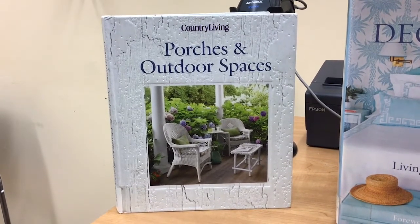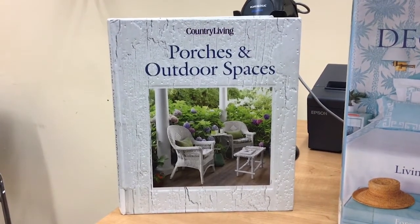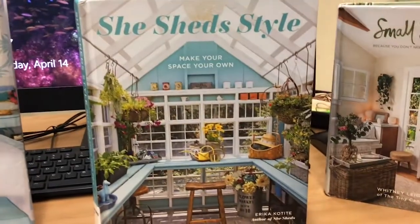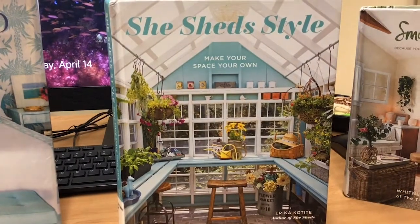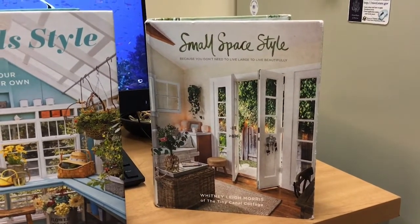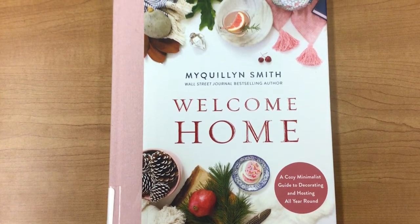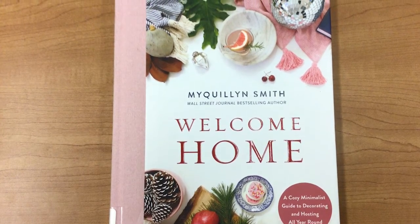Here are some titles that I found checked in at the North Carroll branch today on spring decorating. Here's Porches and Outdoor Spaces by Country Living. The Decorated Home, Living with Style and Joy by Meg Branoff. She Sheds Style, Make Your Own Space Your Own. Try and say that quickly, by Erica Kotite. And maybe you don't have a large space. Here is Small Space, because you don't need to live large to live beautifully, by Whitney Leigh Morris of the Tiny Canal Cottage. Here is a new book, Welcome Home, by McQuillan Smith, by Zondervan Publishers, a cozy minimalist guide to decorating and hosting all year round.